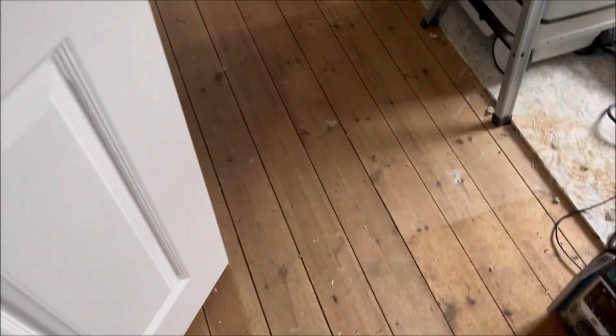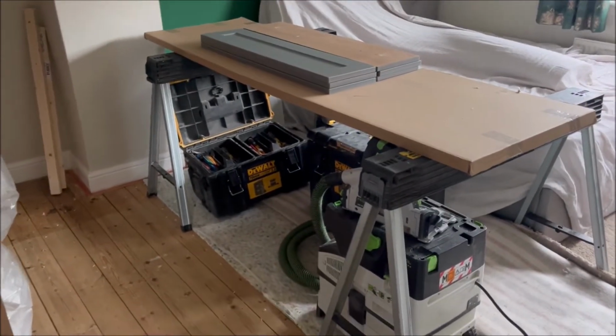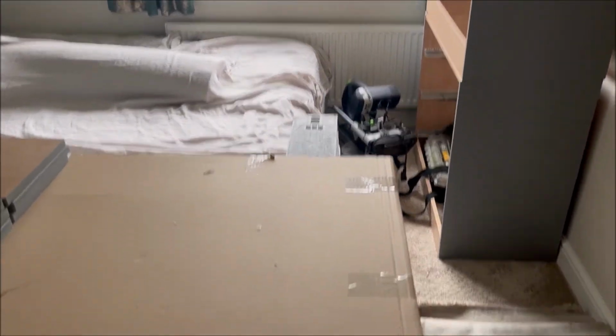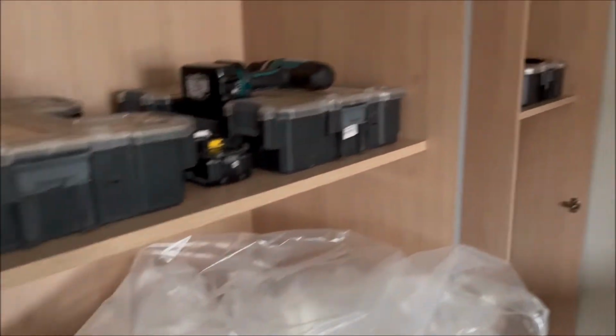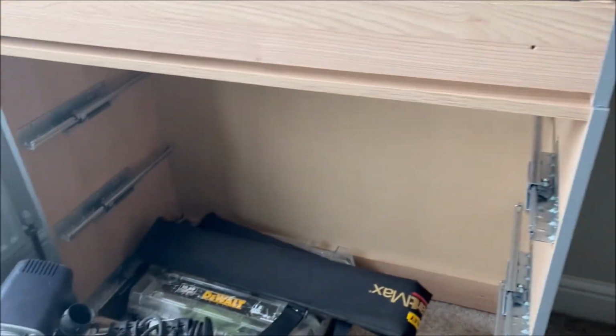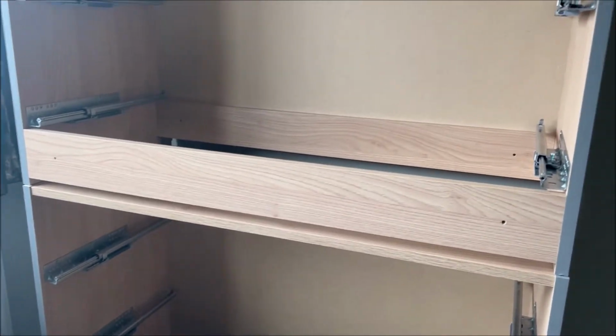Into the bedroom, he's obviously had to pull up more of the carpet and look at the amount of stuff he's got. So he's got a table, moved my bed, all the tools in here, all the tools down here, all these tools, so many tools, boxes and boxes of tools. So these are the chest of drawers. Obviously this top one will go next to it. But yeah, looks good at the moment.